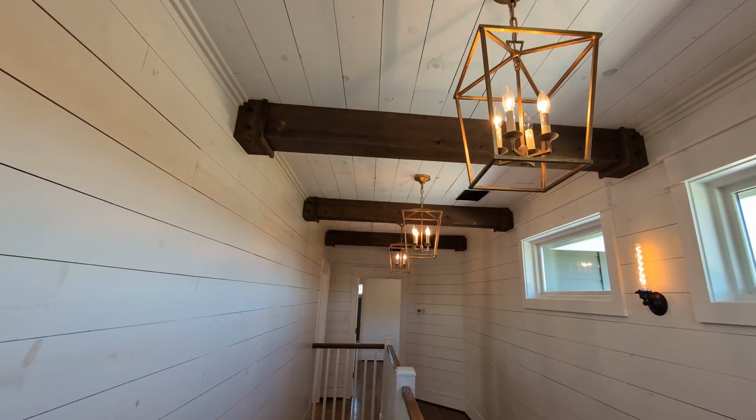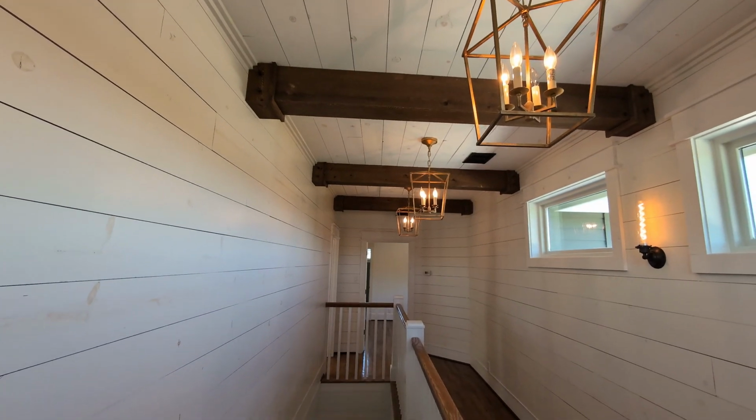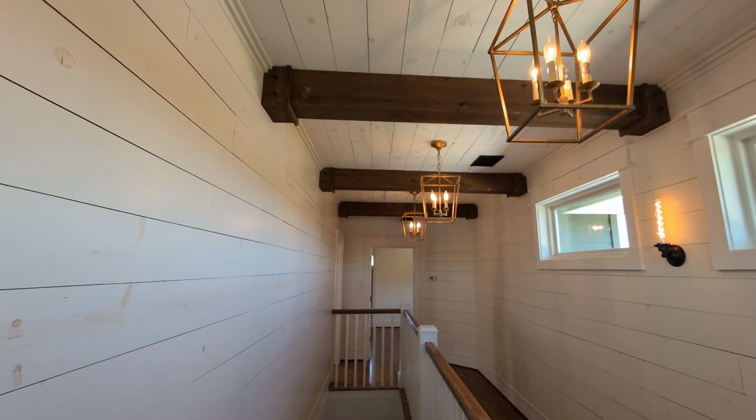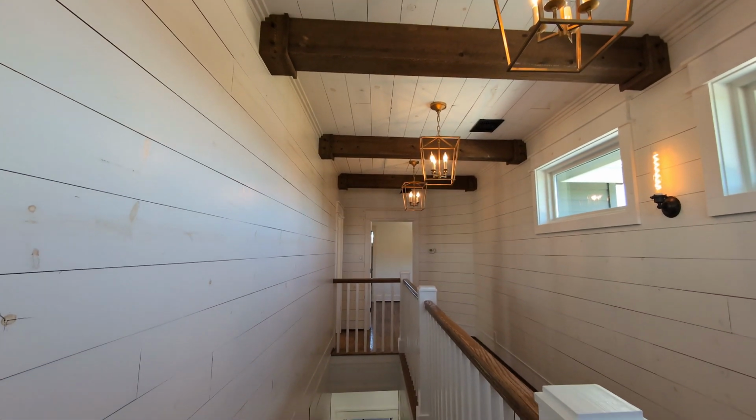Look at those beams up there. Now, I can't say that those beams are necessarily craftsman. That's more of a lodge feel, but it feels right. It feels good when you walk up here.